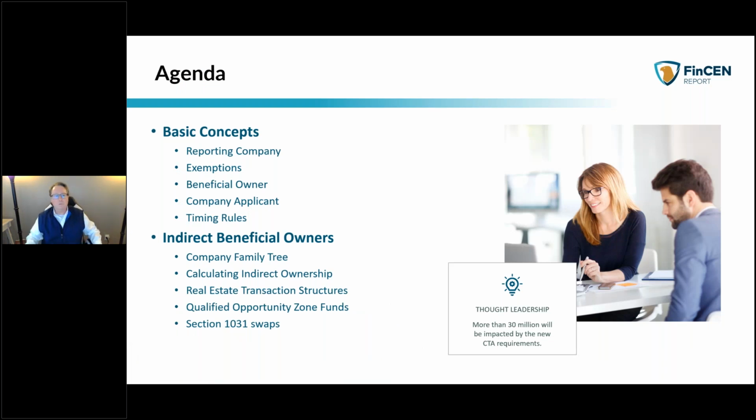So we're going to talk about the Corporate Transparency Act and some of the key vocabulary words involved, such as reporting company, the exemptions, what is a beneficial owner, and who is the company applicant. We're going to talk about what the timing rules are for when the reports are due. And then we're going to talk about indirect beneficial owners and how you figure out and report who those are if you are in a position of having to file a BOI report.